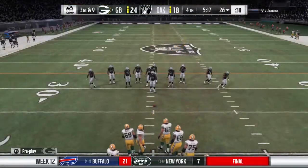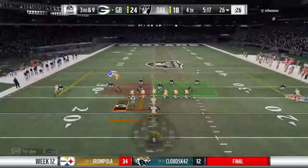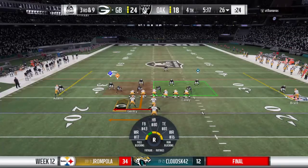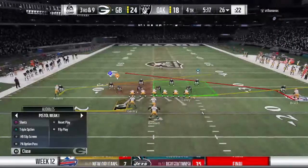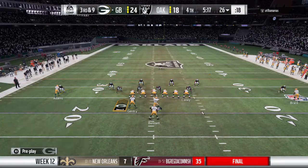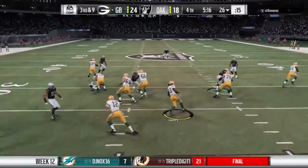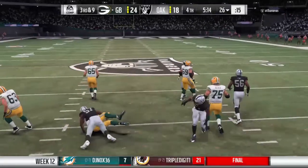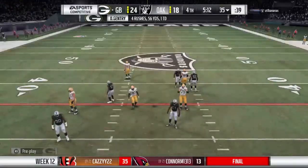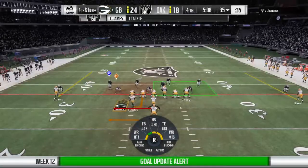The Packers on 3rd down. They've only converted once in 4 tries. This is 3rd and 9. And he'll give it here to his running back. And he's able to take this one up to the 35-yard line. 9 yards on the carry there, but it'll be 4th down now.